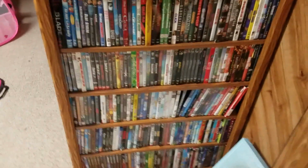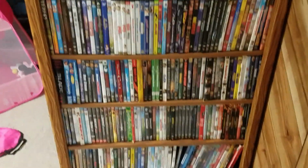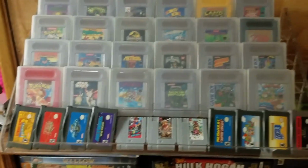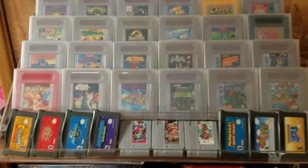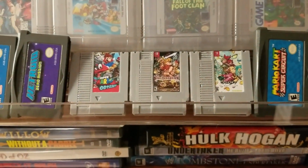It's fun though. My DVD collection, back in high school I used to buy a ton of DVDs, and I've been paring down a lot recently. Then we've got some Game Boy games and Game Boy Advance games. I got this idea from Discart. Works pretty good. I need to get some more so I can display all my Game Boy games like this. And these are some pretty cool Switch game holders I found again from Discart.